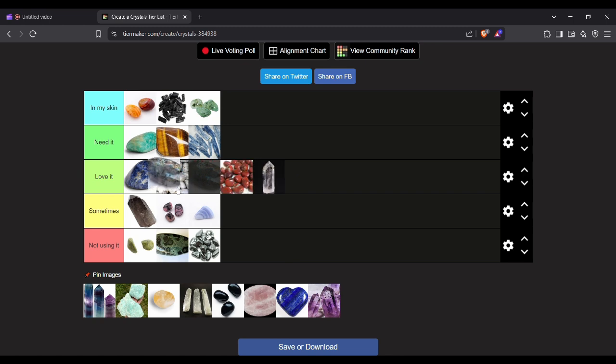I should put it probably near the top of the love it tier. I want to put it in the need it tier, but considering the fact that I just hardly ever use it, I think it'll go up here instead. It's one that I really love to look at and admire, especially in a good piece of jewelry, like a really nice pendant. But it's not one that I'm actively using that much right now.